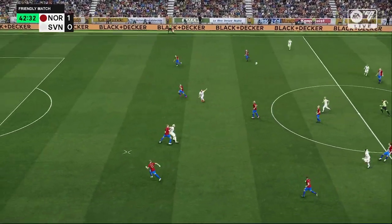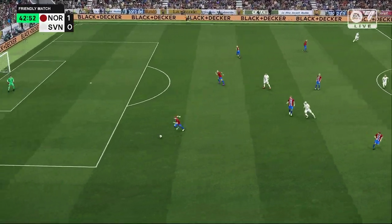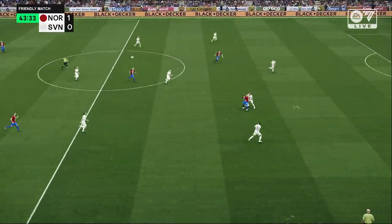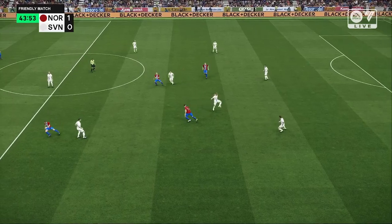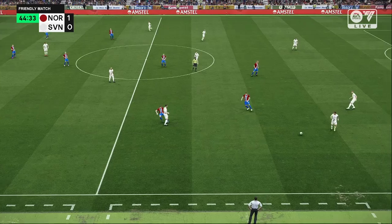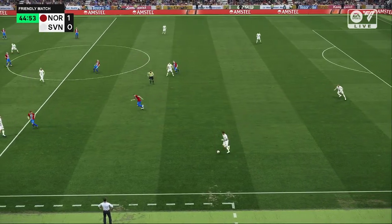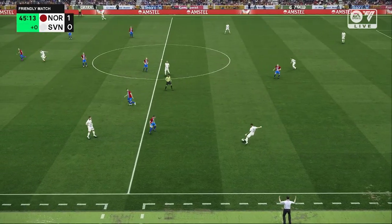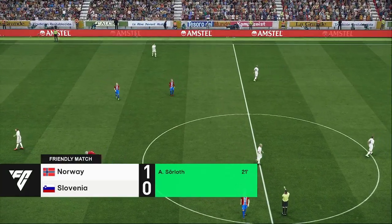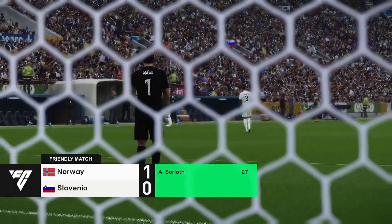It's an inviting looking ball that. Calmly anticipates. Sends it forward. Kurtic. Swung over. Referee's had a look and he's blown his whistle for half-time.